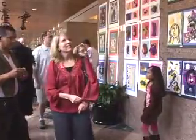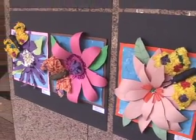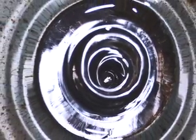The parents that come and view their students' artwork are so excited. They're so proud, and I think they're really amazed at what their child has done in the art classroom, and I think that again reflects back on our excellent programs here in AISD and the great teaching that we have by our art teachers.